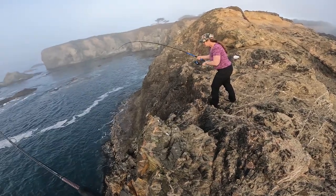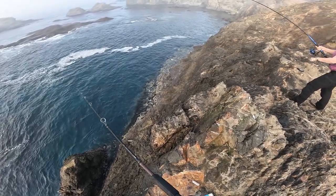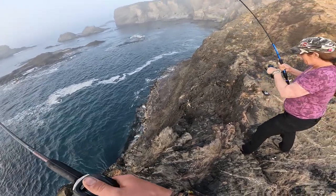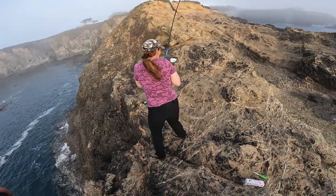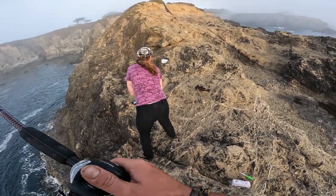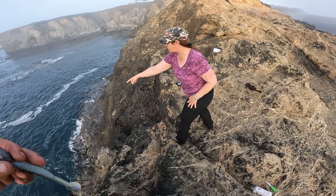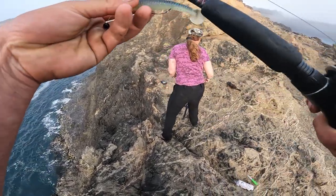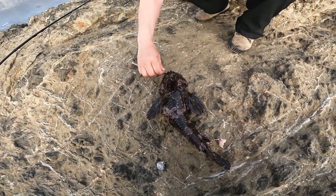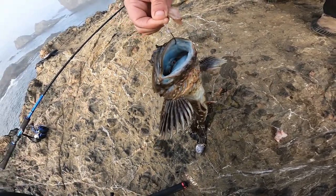Got one? Oh, there we go. Bring it up. Did it get off? No. Oh, it's a cabbie. Good job, love. That's a big one. Probably a keeper. You know what I did with it? I reeled my bait in and then I threw it right here. On the edge? Yep. Try back. Close. Got him. Pretty good hook, too. Oh, he's got another hook in there. Oh, someone lost him.